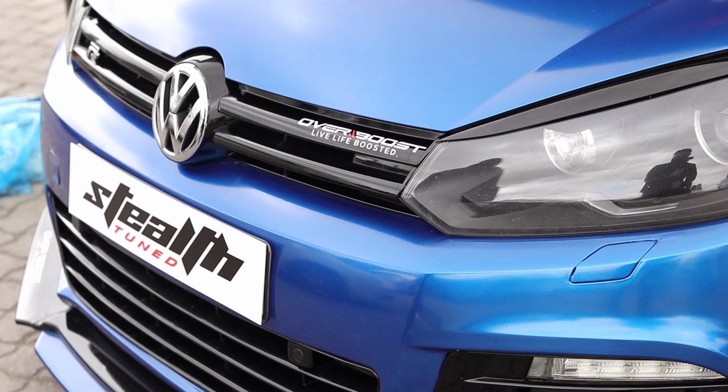So we're on our way today with Wade. Wade and Zana are in the back with the brother's car. We're off to Stealth Tuning in Sunningdale, around the Blouberg area. There's a BM park-off and dyno day, so we're off there. We're a bit late.